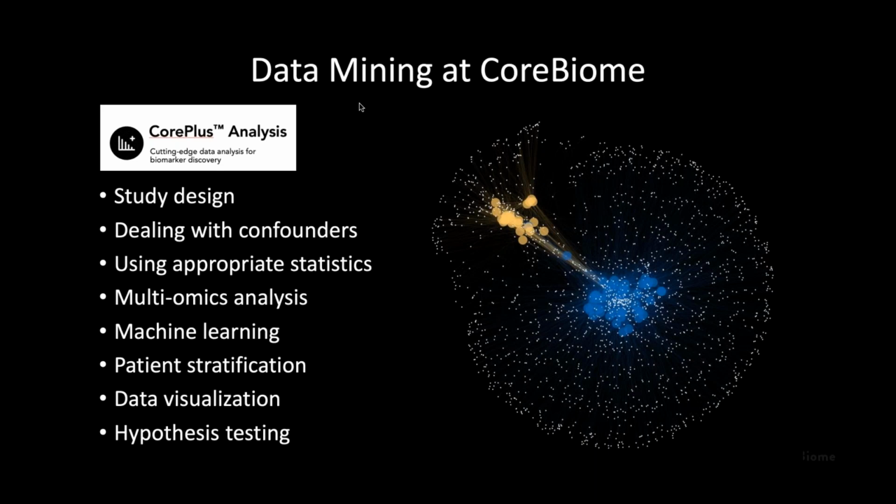How do you deal with various confounders? What are the main confounders, and how should you design the study to either account for them by the design itself or through the statistics? What are the best statistics to use given the different types of study design?